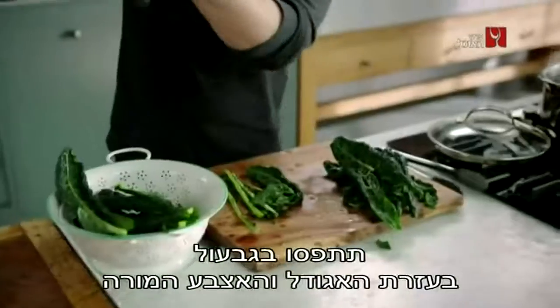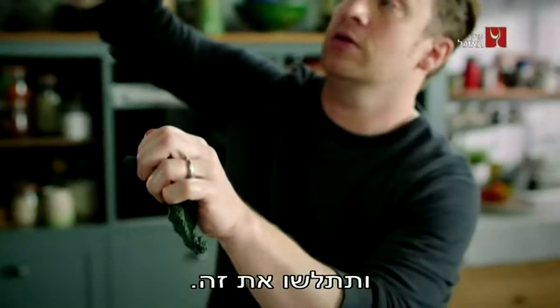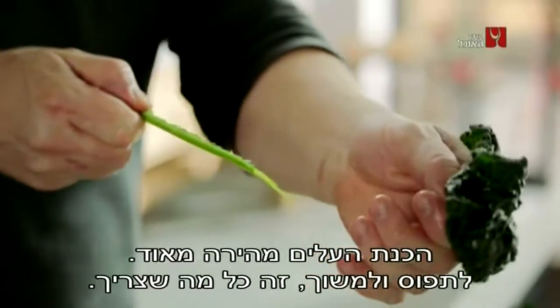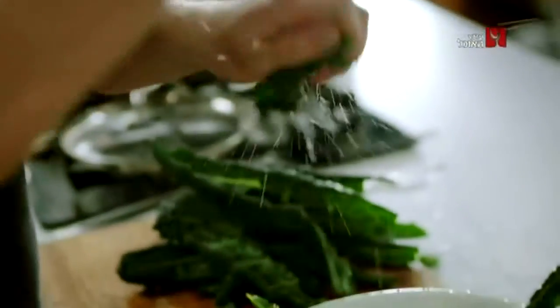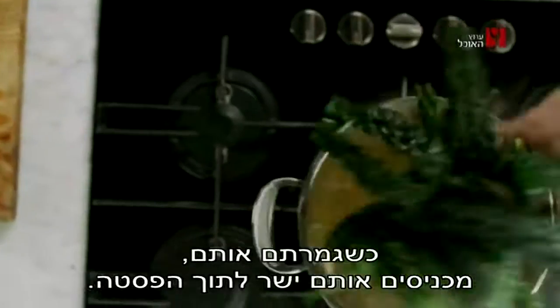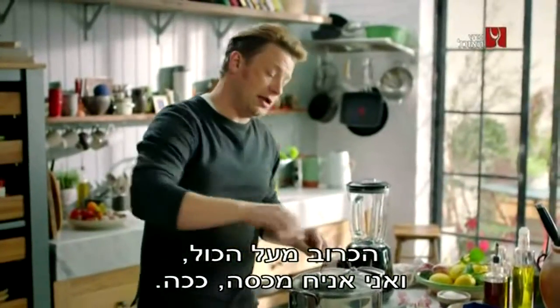What I'm doing is just grab this little stalk here with your thumb and forefinger and then just pull this. 200 grams is all you need. These leaves are super quick to prep. A pinch and a pull is as tricky as it gets. And then when you've done those, you put them straight into your pasta, and the cabbage goes on top, and I'll put a little lid like that.